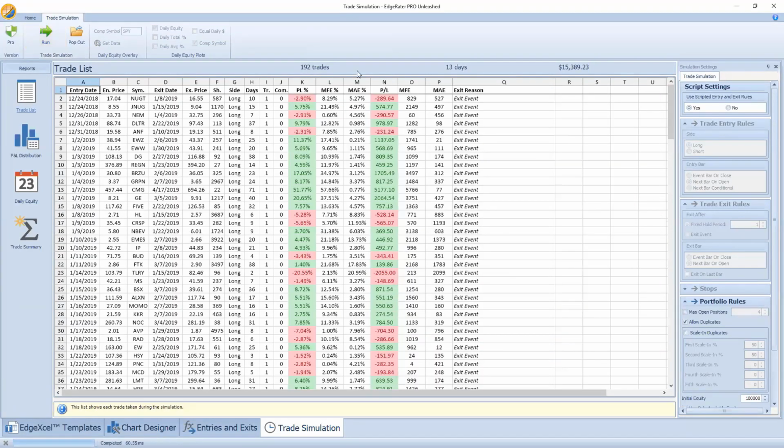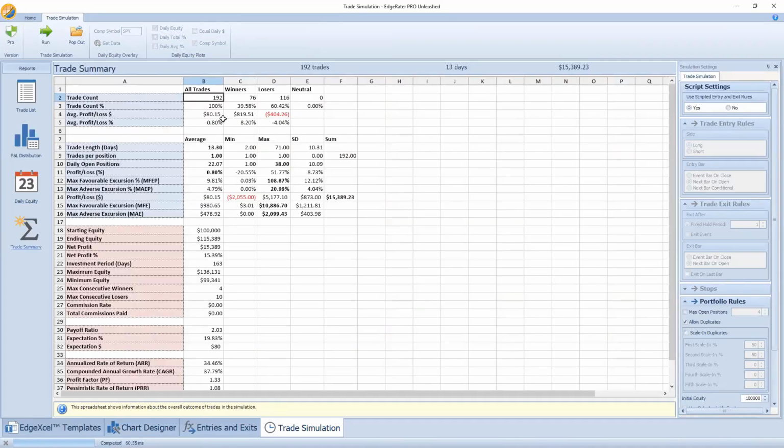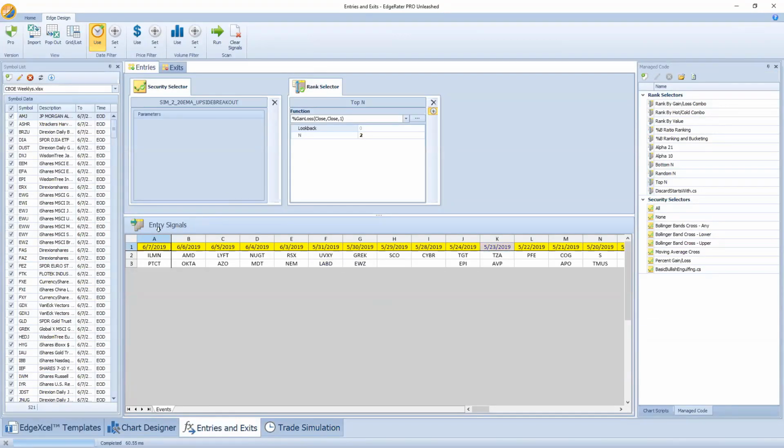So now if I run this, I've now only got 192 trades, and you can see that it's changed things somewhat over here. You can take a look at the summary and see now I've got 40% winners, 60% losers, which I think is better than previously. So you can do things like that to play around with the rules. And the other thing, once you've chosen a rank selector, that's all you need to do. Anything that appears in the entries signals area are the things that are going to be chosen for the trades. So if this has been limited already, you're not going to get anything else in your trade list.